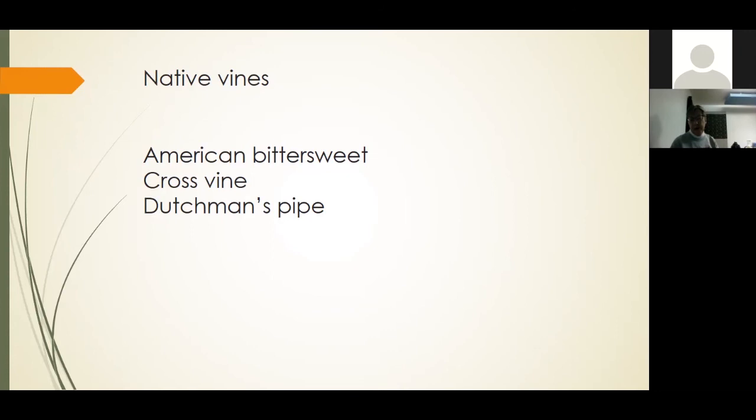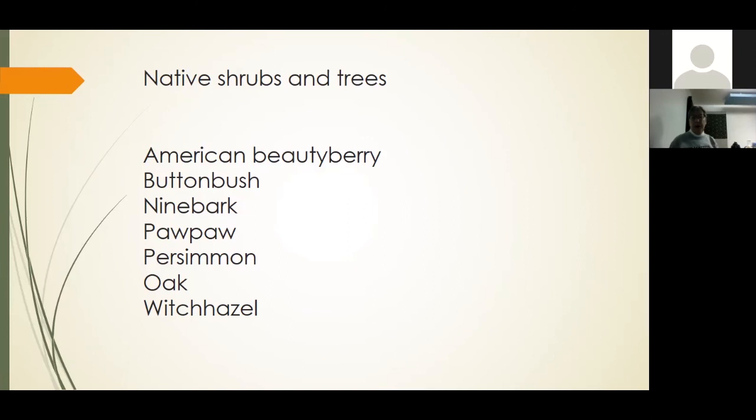So some of the native shrubs and trees that you might want to incorporate, depending upon how much of a garden you have: American beautyberry. And that has just gorgeous kind of crimsony purple berries. And it just gets loaded in the fall. Buttonbush is a nice one. Ninebark. For the larger trees, you have pawpaw. Some people love to eat pawpaws. I'm not terribly fond of the flavor of the fruit.